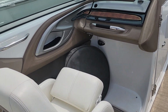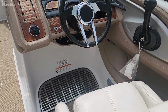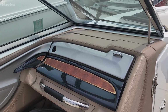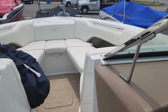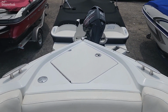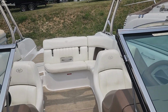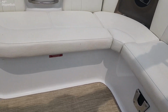Bolster seats. There's a table in that bag. Tilt steering. Does have a fully enclosed pump out porta potty, windscreen, walk through windshield, lots of seating in the bow here. Does have an anchor in that compartment there. In-floor storage. Table mounts in the back there.